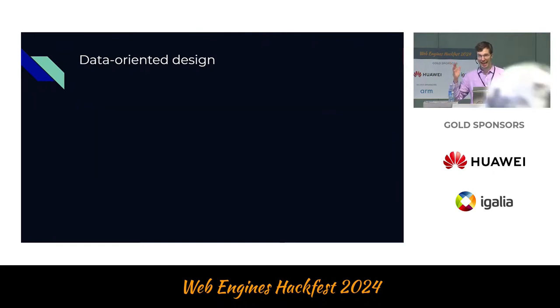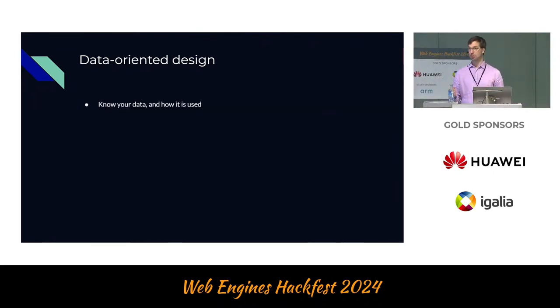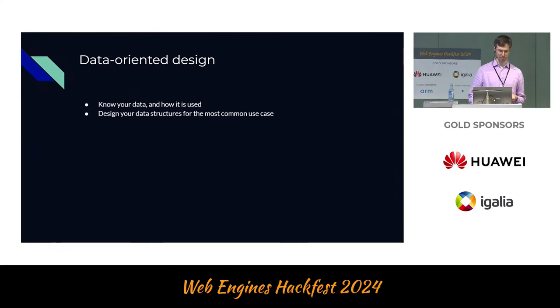So okay, first of all, what the heck is data-oriented design? The ultimate rule is: know your data and how it is used. There's nothing more to it. This is not some great overarching design principles system where you build your systems out of nice classes and whatnot. No, you just need to know your data. If you don't know your data, you don't know your problem. If you don't know your problem, you can't solve your problem. And once you know your data and how it is used, then you can start designing your solution. You need to design your data structures for the most common use case, not for everything that can ever happen. That's useless. Design for the common cases.